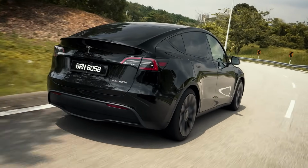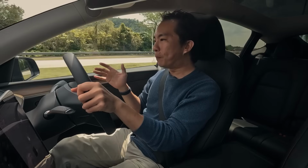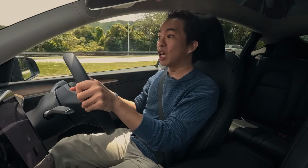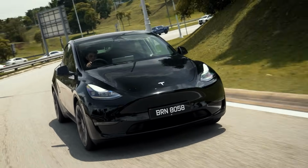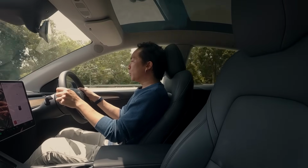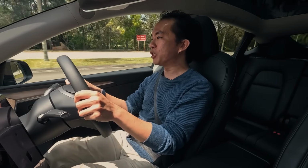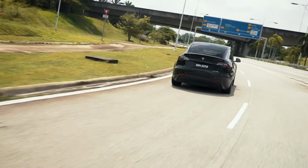Yes, it may be lowered and have a low center of gravity thanks to all the batteries under the floor, but this is still a tall and heavy car, and in the corners, you definitely feel it. There is quite a bit of body roll, and over mid-corner bumps, the car does bounce around a little bit. With all-wheel drive and these Pirelli P Zero tires, there's loads of grip, but push it to its limits, and it's the front that breaks traction first, and the car simply understeers.